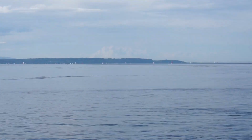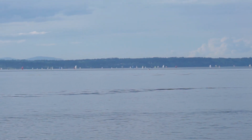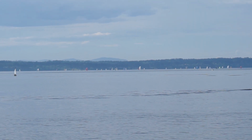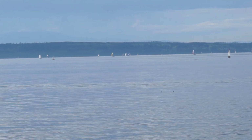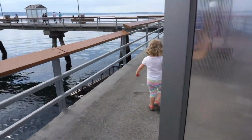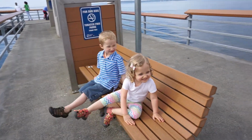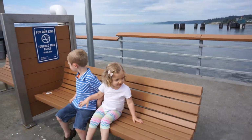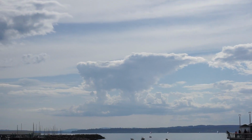Hey, Alex, do you see all those boats over there? Looks like they're having a sailboat race. Here we are, taking a little break. Okay, you want to go sit with Alex? What a beautiful place to sit, huh? It's a beautiful day. Look at those clouds.